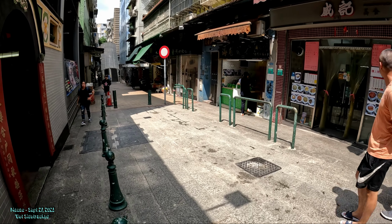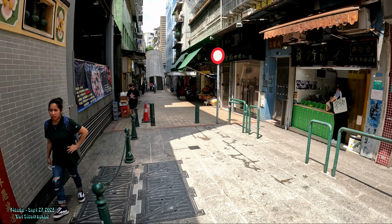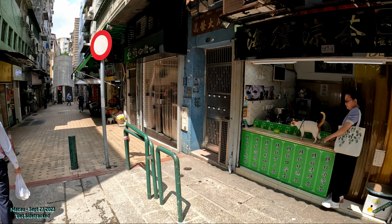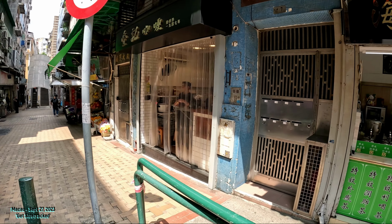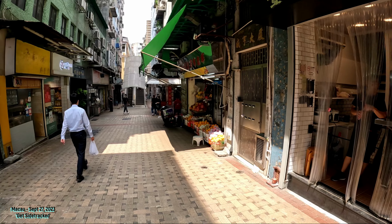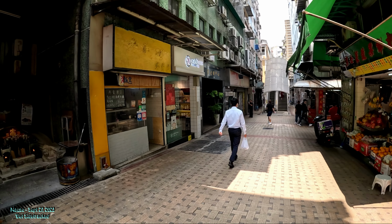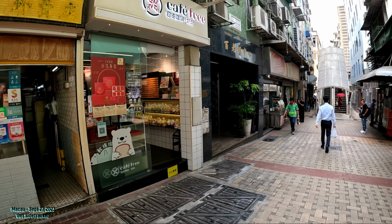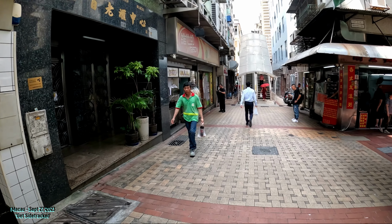And we're gonna come on down this way. There's a lot of interesting stuff here. Chinese tea shop, I think. It's kind of cool. I like that imagery. I wanted to film it, but then I don't know what other people might think about a shop that has a cat. That looks so cool to me.